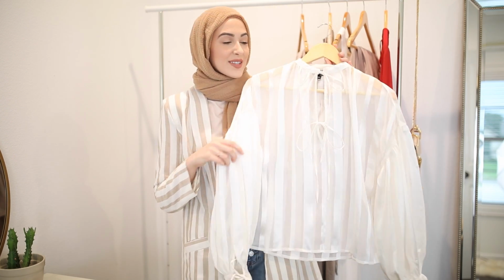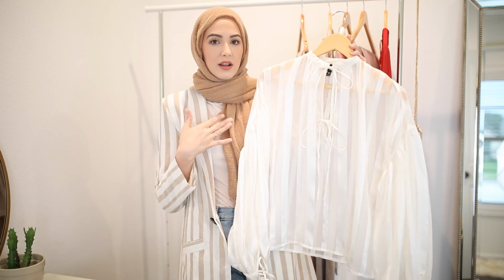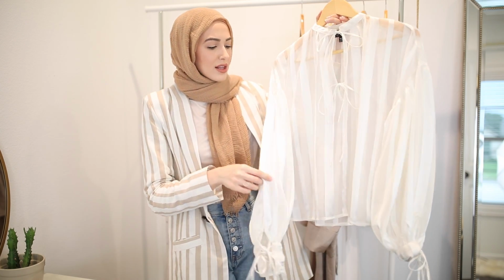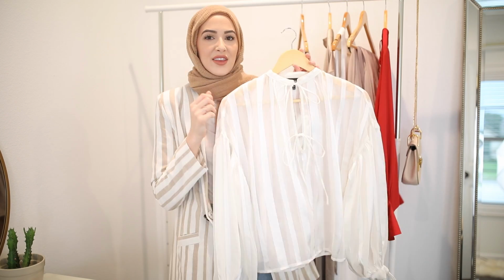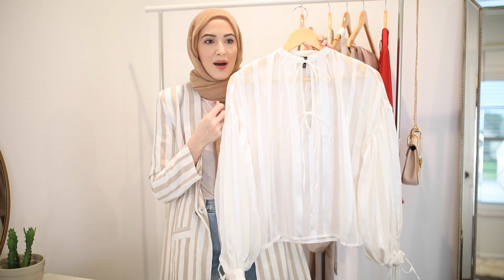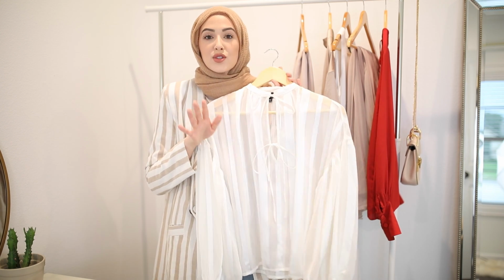The next piece I got is this really pretty top from Topshop. It is sheer, so I had to wear a white long sleeve undershirt underneath it, but I just think it's super pretty and very summery, airy, and I just loved the design details on here with all of the ties and the balloon sleeves. I think it looks kind of boho but chic, and I just really like this top. And you'll see I tucked it into a pair of wide leg pants, and it looked so pretty.